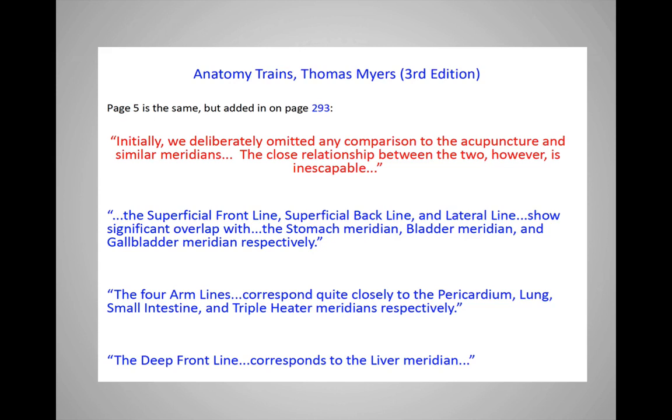The superficial front line, superficial back line, and lateral line show significant overlap with the stomach meridians, bladder meridians, and gallbladder meridians, respectively. The forearm lines correspond quite closely to the pericardium, lung, small intestine, and triple heater meridians, respectively. The deep front lines correspond to the liver meridian."